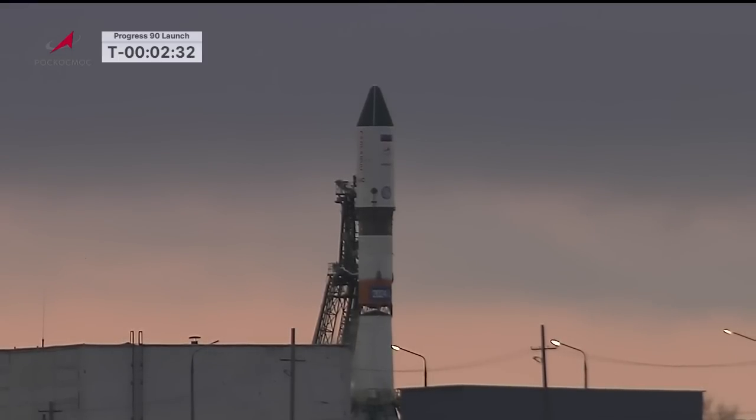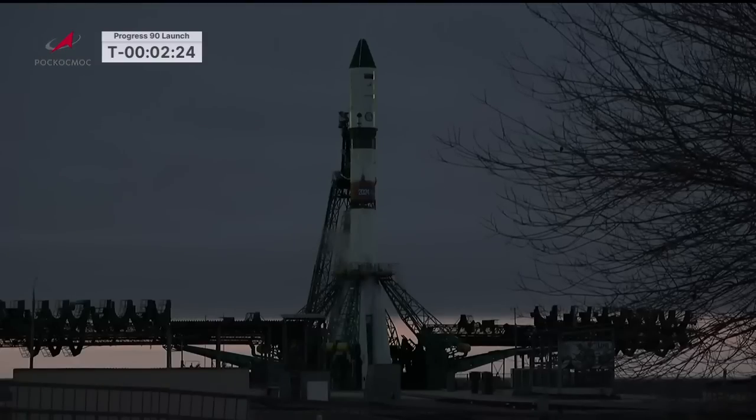And there you can see that the rocket upright and ready, the tank again being pressurized, and you're going to start to see the ground propellant coming to a close and be terminated around T-minus 90 seconds until launch, and that venting will slow along the side of the rocket.